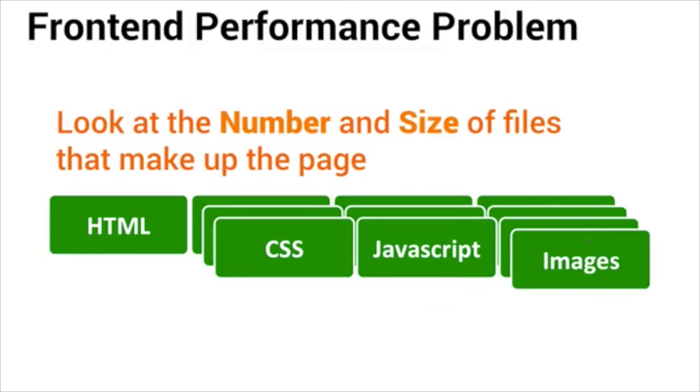So you can do that manually, and those tools that I mentioned earlier, YSlow and PageSpeed from Google, will help you do that. Or you can go for an automated solution, and we can recommend automated solutions which will basically do all this for you on the fly without you having to change anything. It will automatically do this for you. So that's the way to optimize if it's a front-end performance problem.